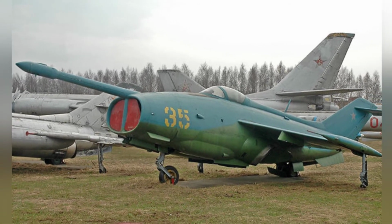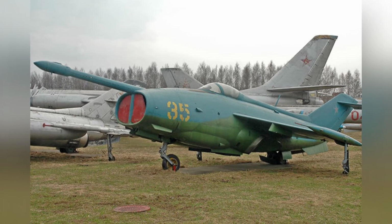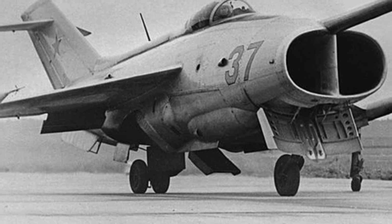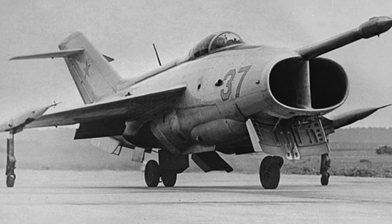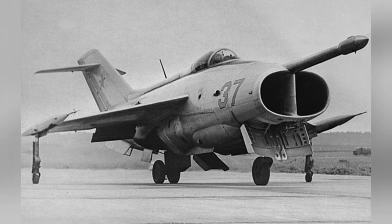The Yak-36 is equipped with a 23mm GSh-23L cannon and has a mounting point under each wing for attaching lightweight bombs, machine gun pods, and rocket pods. Its combat capabilities are even inferior to some trainer aircraft, but this is not important, as the Yak-36 is not a combat model.